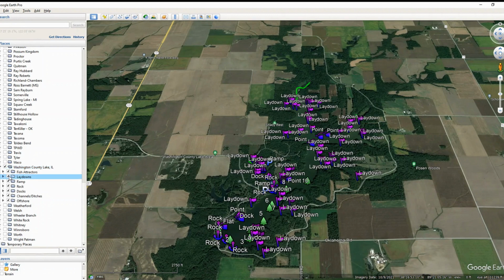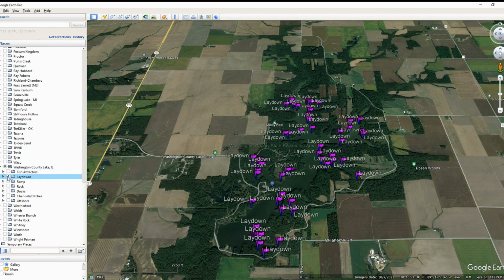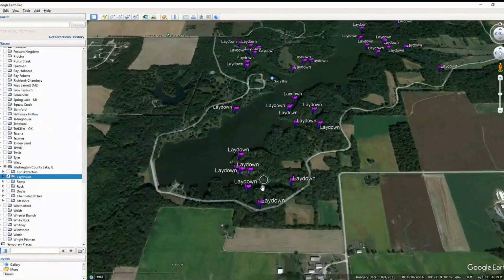But we have it organized by number one, the fish attractors. That's what I was talking about earlier when we were on the Illinois fishing page. Those are the fish attractors that we talked about. So those are all marked now, so you'll know which ones to look at. And then we have several laydowns on the Google Earth side that I was just able to find.